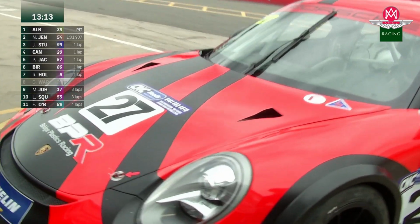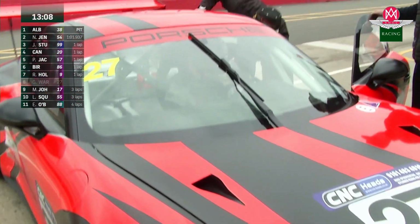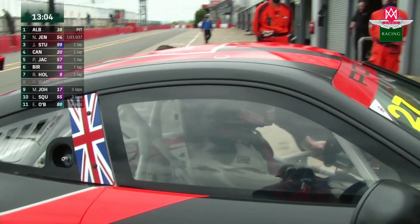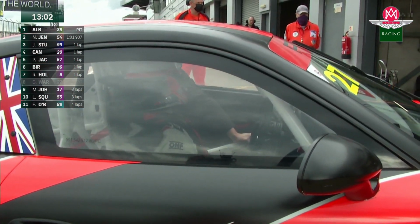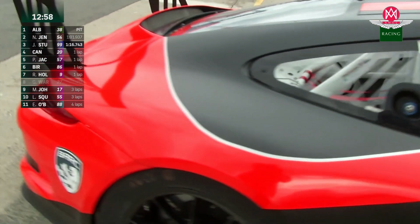So they've gone back out, I think, in second place. And as Andy was saying, Jamie Sturgis wasn't quite on the same pace as the Aston Martin when they were both out on track before Albert made its pit stop. The mechanics for the Gary Wardle Porsche are still talking to Gary and just him relaying some of the issues.